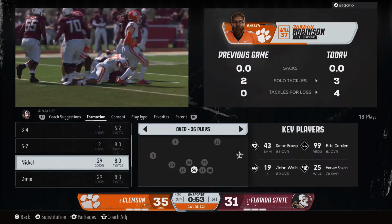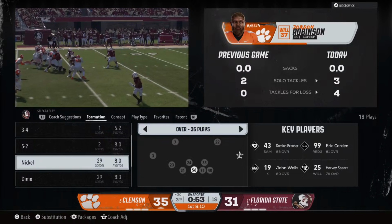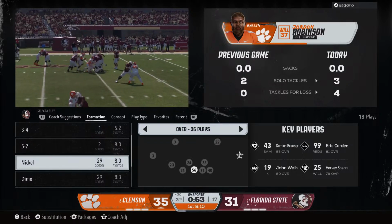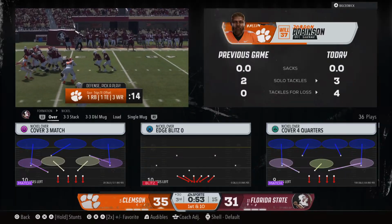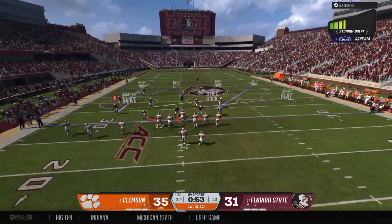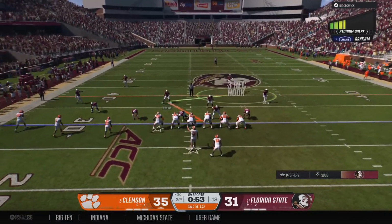How about the offense being aggressive? They decided to go for it here, and I got to give all the credit to this defense. Being aware, anticipating the call, knowing exactly where they needed to make the stop, and they did it. And to begin the drive here, set up at the 30.